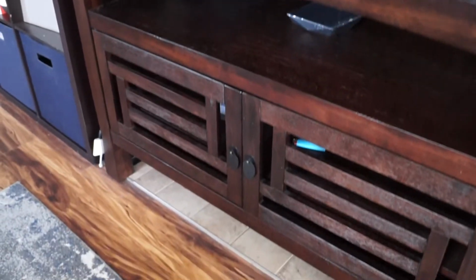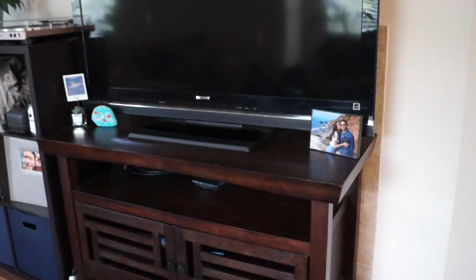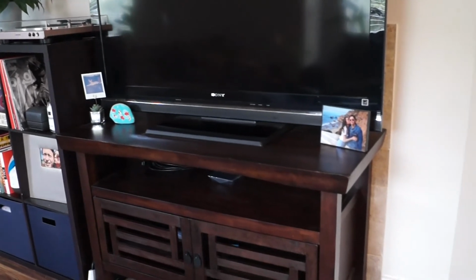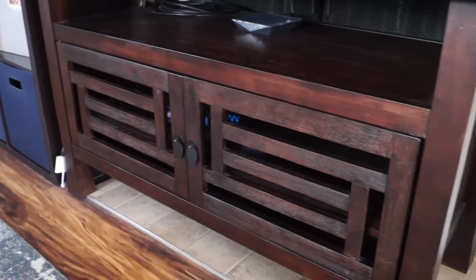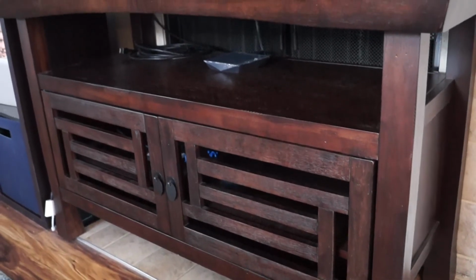But sorry, it's right behind me, so I keep looking at it, even though I'm probably just gonna put B-roll in this video of it. Yeah, I really do enjoy it, and the height worked out really well for us, and we needed something sturdy to hold our TV, because our TV is pretty heavy. It's a big one, so that's why this ended up working out perfect.